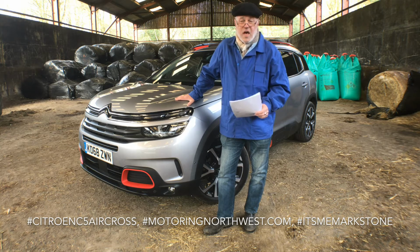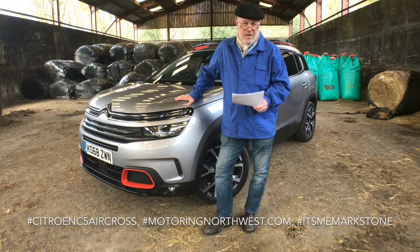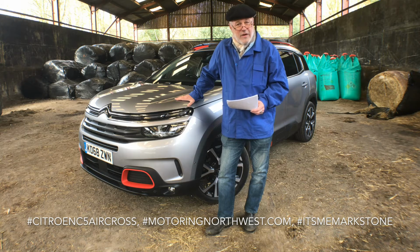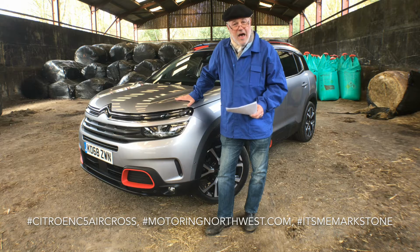The choice is yours. So if you're after an SUV that is unusual, that stands out from the crowd, have a look at a C5 Aircross from Citroen. I really like it. It's nice to see that they brought this car into production.